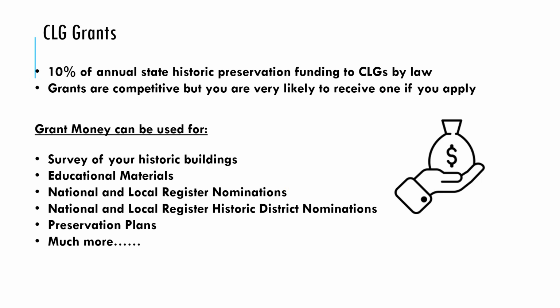But the 2 years previous, we had more money available than we had people ask for it. So I was scrambling to try to get that 10% met to make sure that we were spending our 10% because we have to spend it on the CLGs. So they're fairly easy to apply for. They come out in January and they close in April. If we have the money, you're more likely than not to get a CLG grant. So they're very much worth applying for.